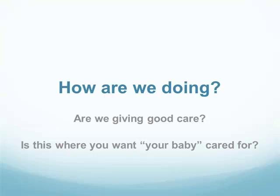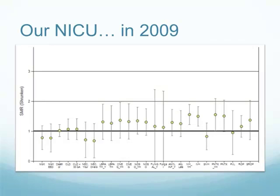So I'll walk you through this slide. This is 2009 in our NICU. Now, if you see this dark line, this black line, what it means is, if that dot lies on that black line, the chances of that baby getting a complication, any of all these complications, are the same as if they were admitted at another hospital that belonged to the Vermont Oxford Network.